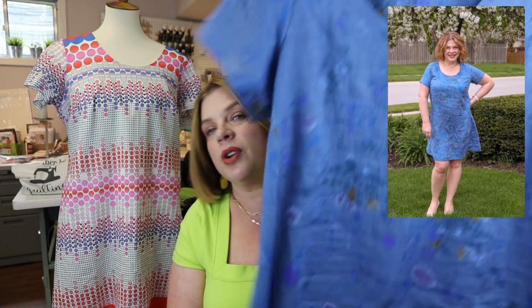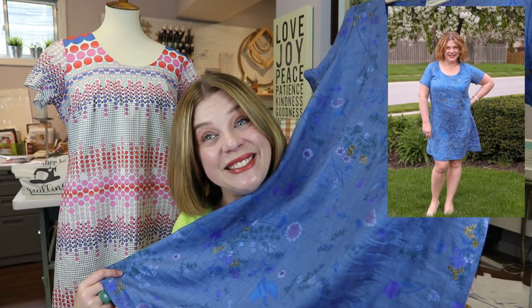I mean, this just made up so wonderfully. And it's this beautiful linen, and it's this beautiful color, and I love it. Okay, so that's dress 1.